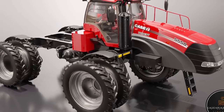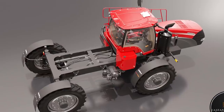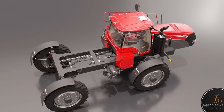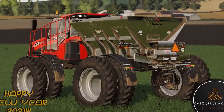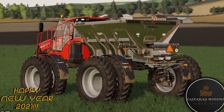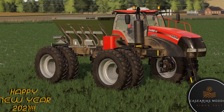And the next piece of news after that is from Case Aries Modding, and of course, his Case Trident. The Case Trident base model is completely done. This is aimed for all platforms right here. This is just a few pictures to pretty much, you know, just tease us. I mean, I love this thing. This thing looks amazing right here, and I cannot wait for this. So there is that from Case Aries Modding.